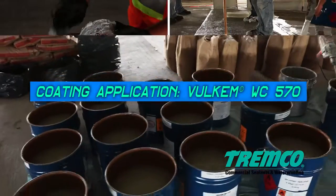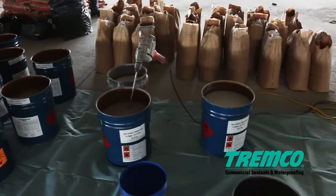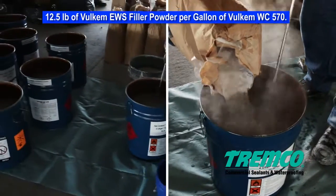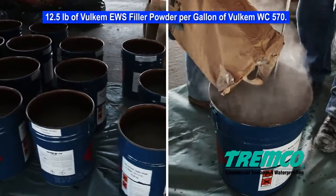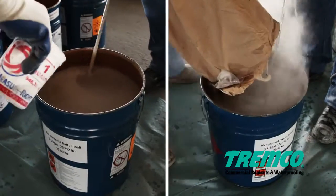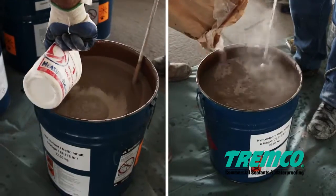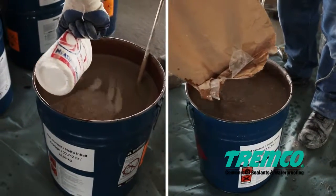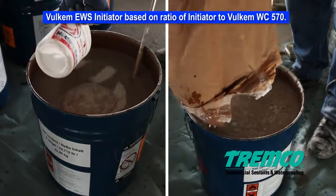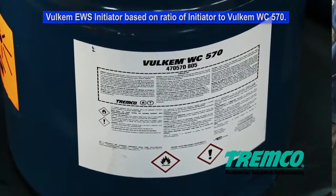Mix Vulkem WC570 for 2 to 3 minutes prior to the addition of Vulkem EWS filler powder. 12.5 pounds of Vulkem EWS filler powder is used for every gallon of Vulkem WC570. Once Vulkem WC570 and Vulkem EWS filler powder are blended together, this mixture is thoroughly mixed together with the Vulkem EWS Initiator. Please note, the Vulkem Initiator addition is based on the ratio of Initiator to Vulkem WC570 amount. Please refer to the application instructions for addition amounts.